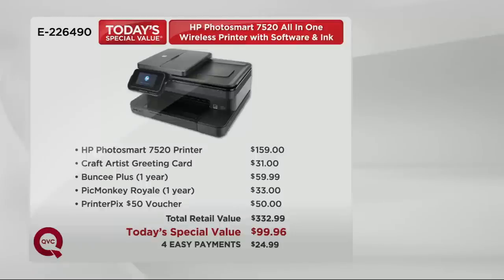That Craft Artist greeting card software means you can make greeting cards at home in full color. At $31, you'll get it for free. Buncee Plus, that one-year subscription, you don't pay for it. It's like free money. The Pick Money Royale for a year, we'll cover that. And the Printer Picks $50 voucher, that's like having $50 in cash to play with at Printer Picks.